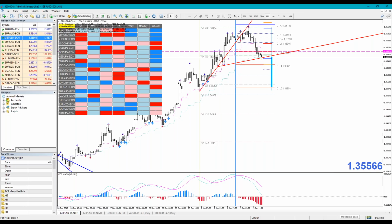Because I scaled out one part when it was 27, 28 pips. Now it's going down, so I traded this to the short side. But guys, as I say, this could be a final target for a short trade for me, because you need to watch when it gets to 35.40, 35 here, 33, we might see a long.